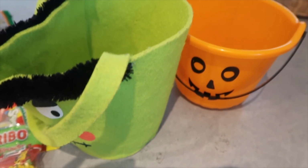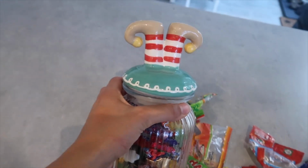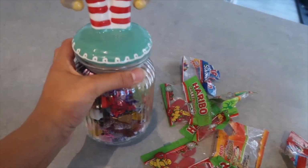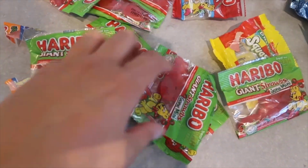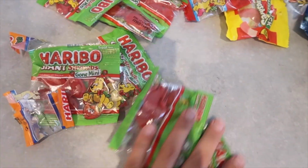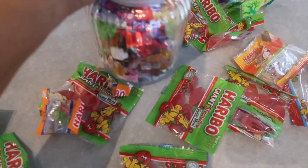I just wanted to quickly show you this because I thought it was a cute idea, but basically at Halloween the boys had these full of sweets. So I picked out our Christmas little jar, which is like a little upside down elf. I've taken these away from the boys because they're too hard, these giant strawberries, so I'll rehome those. But all of the other sweets I've either just emptied into here or put into here.